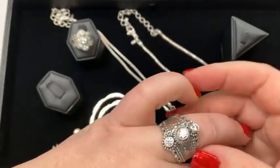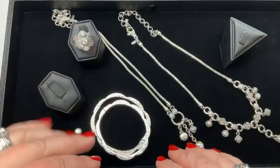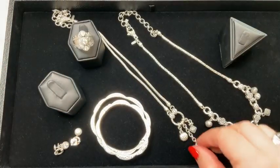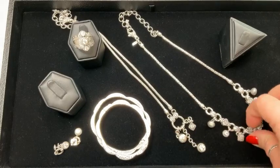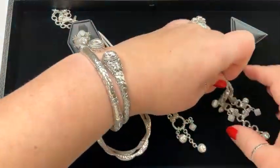All right, should we finish off with the necklaces and then talk a little bit about the specials that we have? Yeah, let's do it. Okay, let's do it with the Bali chain necklace first. How's that? This one. Yes, that one. There you go.